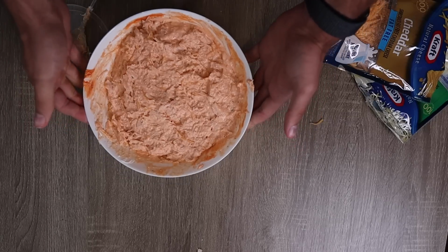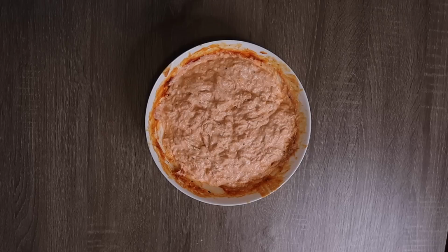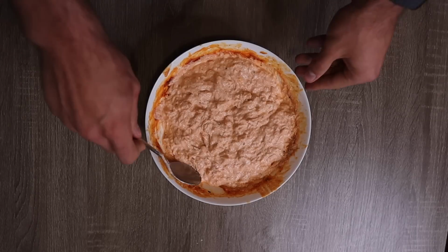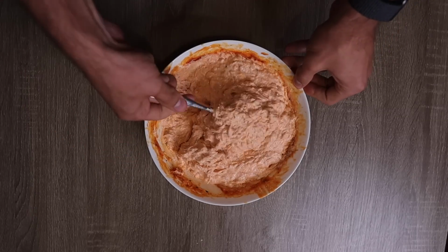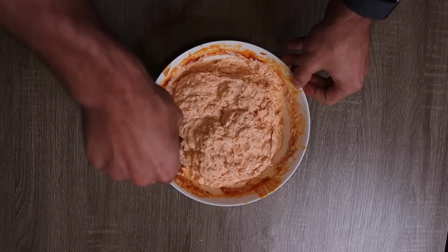Next step, literally just put it in the microwave. And about 6 minutes later, when you're stirring consistently, this is what you end up with. Super simple. I think this took me overall in total maybe 10 minutes to make. And look at that. I mean, that is incredible.